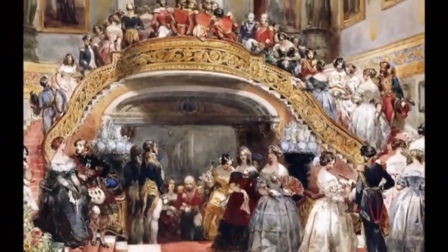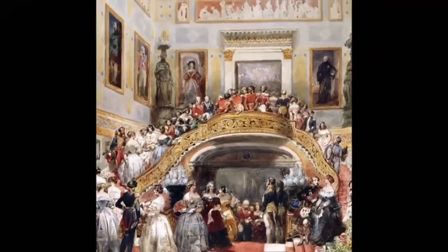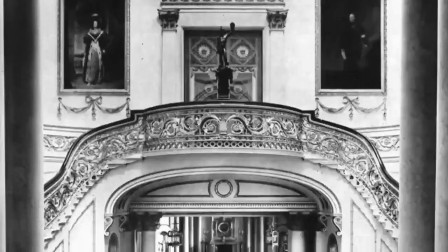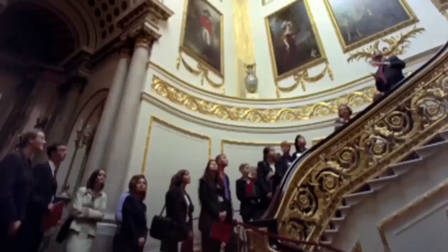Guests enter the Grand Hall and make their way through to the Grand Staircase. The Grand Staircase is a double-legged staircase that sweeps up to the first floor apartments. If you look up to this glass ceiling, it's almost like God is shining down on you. And of course, lest we forget, and I'm sure George IV never forgot, royalty especially was regarded as God's appointed messenger on earth, the divine right of kings.